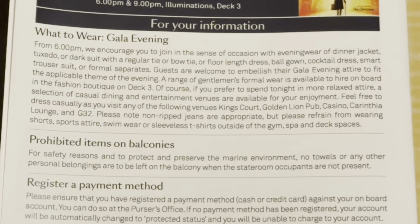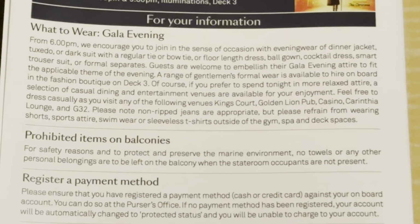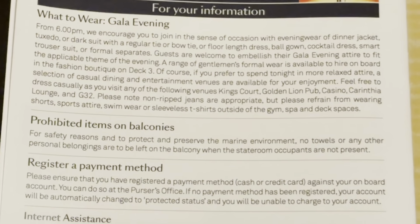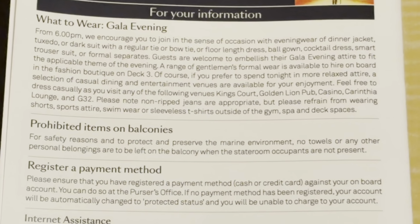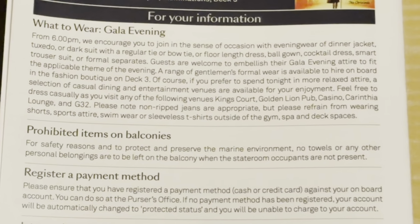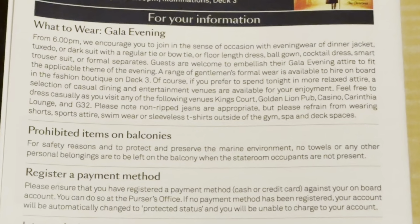But if you'd rather go smart attire and not take part in formal night, there are some venues that are still available to you. The King's Court, Golden Lion Pub, Casino, Corinthia Lounge and G32 Club. Now this is interesting. On some of the Facebook groups, people have been arguing that you're not allowed to wear jeans. Well, it clearly says here you are allowed to wear jeans on a smart attire night. So there. All right, shall we do gala night together?